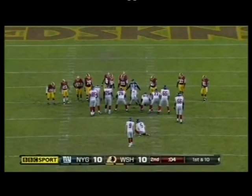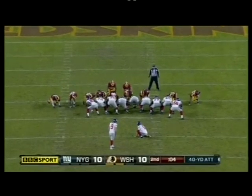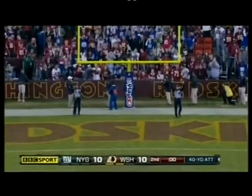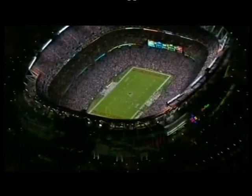Used the timeouts effectively. Now Tynes, who missed one earlier, and the snaps have been a bit outside the holder's body from 40. Good snap. Tynes bangs it through as we bring the first half to an end. So the Giants have a road lead at halftime. What does that mean? The Giants have won their last 26 road games when leading at the half, the longest streak in the history of the NFL.